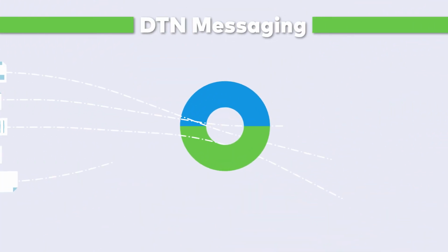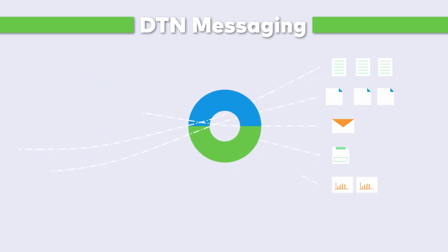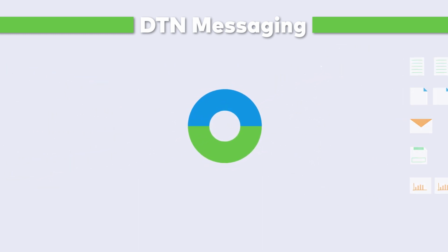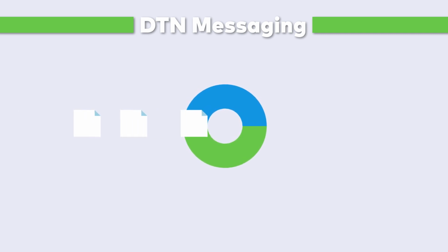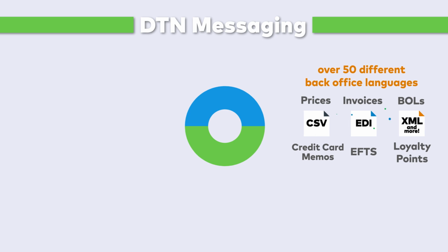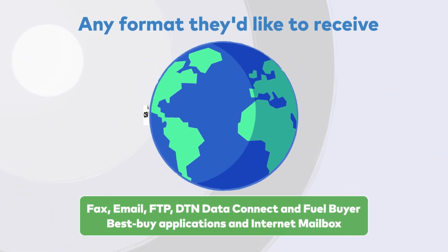Not only is controlling allocations with TABS simple, you also have access to a messaging platform that makes communication with your customers easy and efficient. Formatting and integration of back-office documents are handled through the TABS messaging system, which helps streamline your operations through automation efficiency.